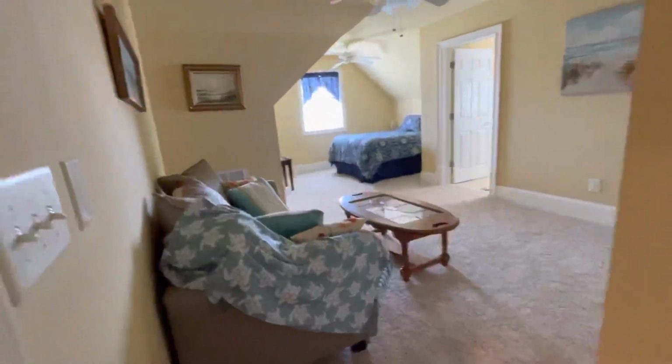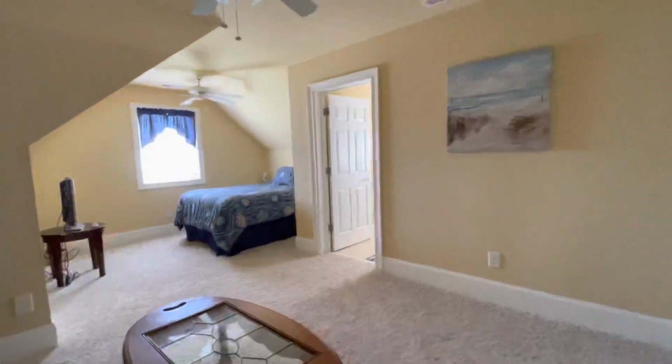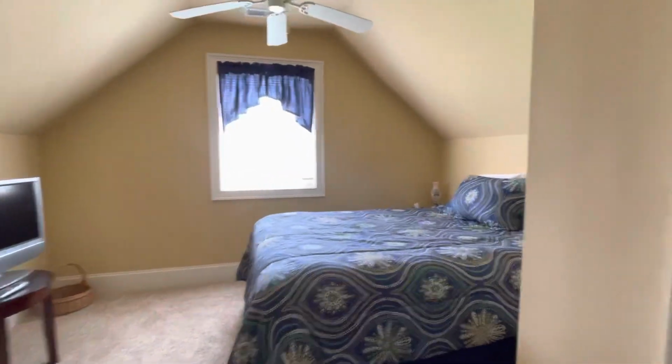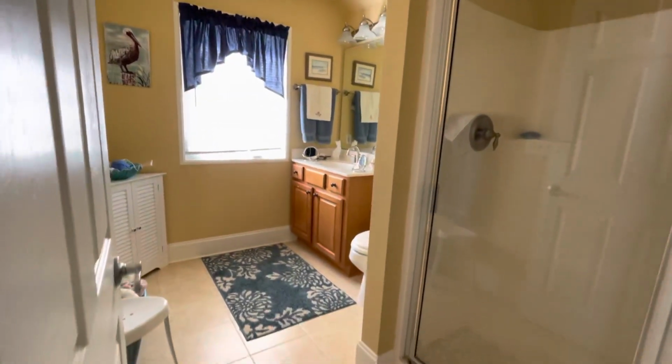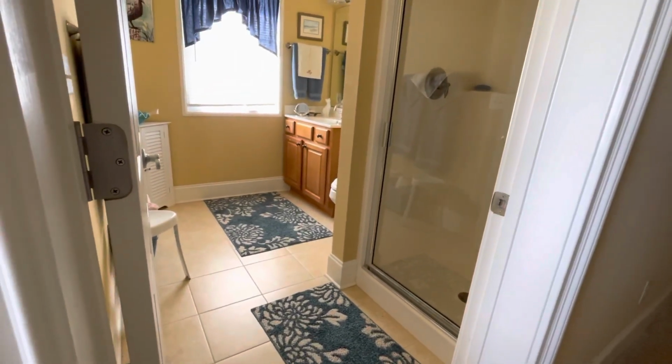Storage area. Good storage. Put all your Christmas and suitcases in. This area is great. Double closets. And its own little three-quarter bath. Ceramic tile. Nicely done.